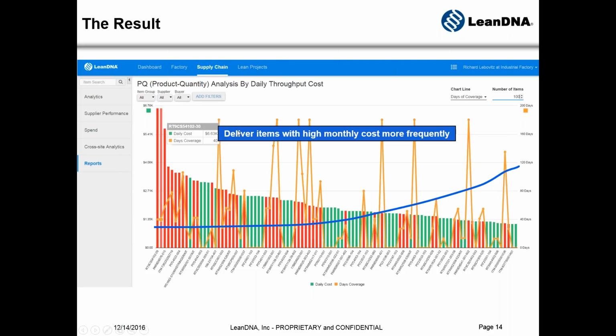So if we can do that, this is an example of a real case study where these were your runners over here, high volume. This is where I spend the most on a month-to-month basis. And you can see when we looked at days coverage, these actually had some of the lowest days coverage. In fact, we had some shortages, followed by some that had extremely large amounts of days of inventory or days coverage. So things were out of balance.